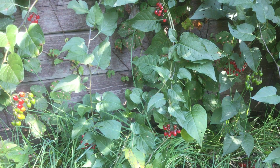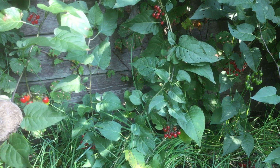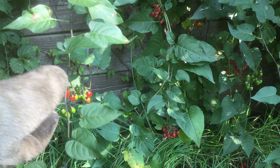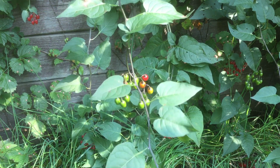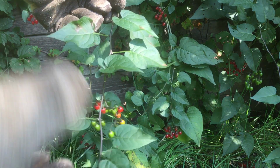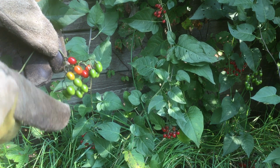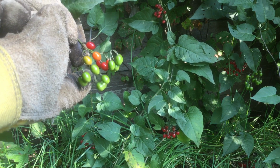Welcome to the garden. Today we're going to be looking at this wildflower known as climbing nightshade. It's also known as bittersweet nightshade or just bittersweet. This plant is actually toxic, so I'm using gloves to handle it today. And the berries are poisonous, although some birds can actually eat them.